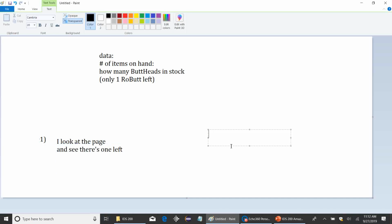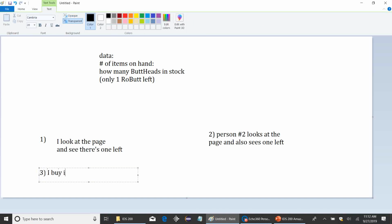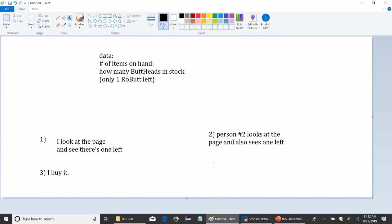Okay, step two, person number two looks at the page and also sees one left, okay? And as far as that goes, there's no problem, right? At this moment in time, we're both looking at the same page, we both see there's one left. That's okay. All right, but step three, I buy it, okay? And unless there's something else going on there, where there's some sort of automatic update to refresh the page, this person is going to see information that is no longer true. Yeah? So this is a problem.